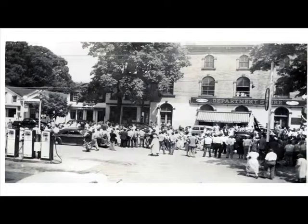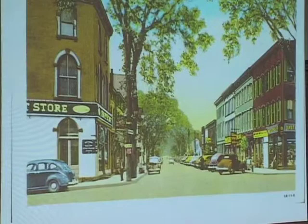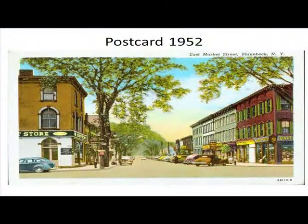The next one is a postcard dated 1952 of East Market Street. There's the United Cigar Store and drug store, soda and drugs. And here's the department store. And that corner has nice angle parking. Angle parking, yes, we had angle parking. Some of us remember that. And there were discussions about putting angle parking back on East Market Street, across the street from the Beekman Arms, but that didn't happen. They were just talking about that.